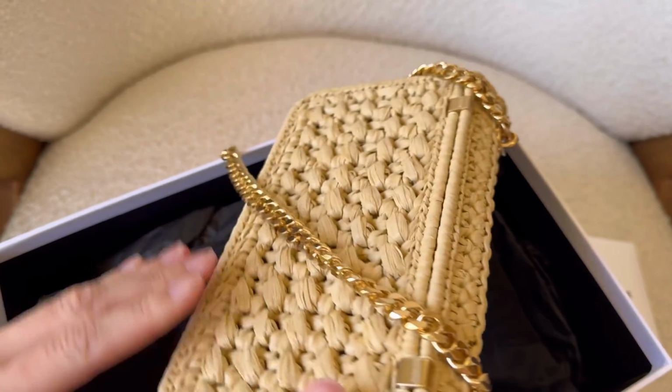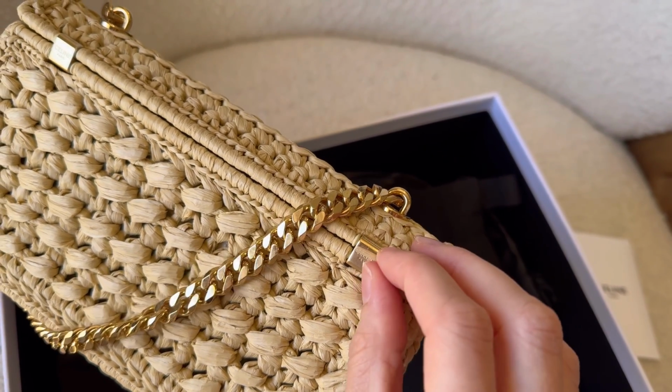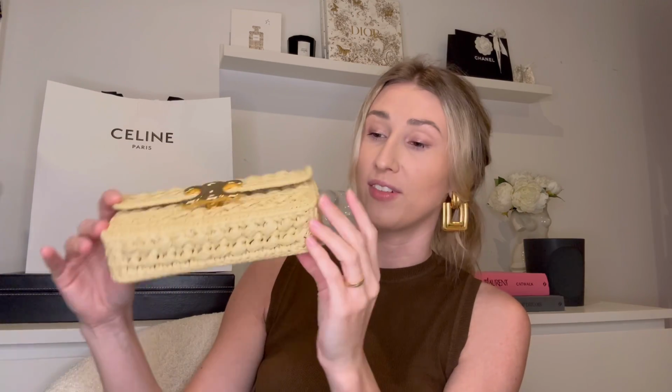It's just the raffia, except for over here on the metal parts, it does say Celine on both of them. I'm definitely going to insert macro shots. Like I said before, there's going to be macro shots over macro shots so that you can see all the incredible details of this bag. But yeah, other than that, there is nothing on the outside. We don't have any back feet, nothing on the sides. This is pretty much all there is.